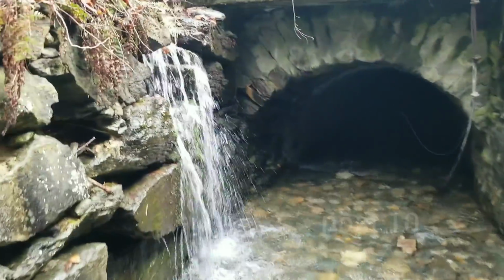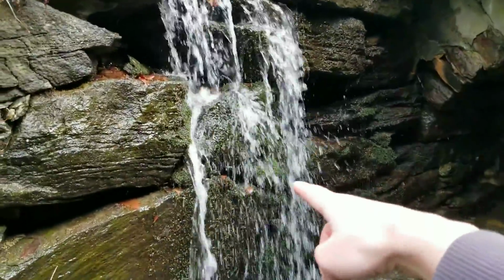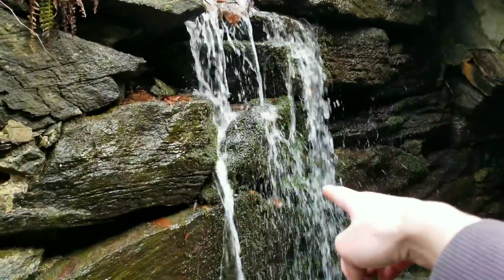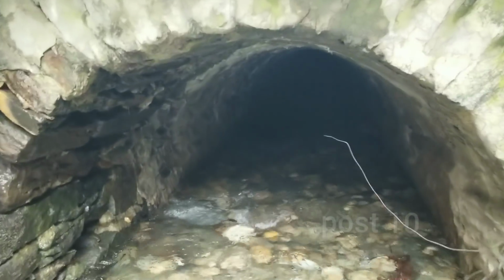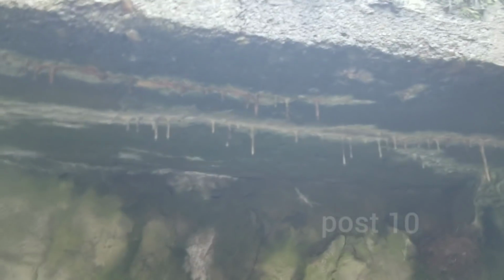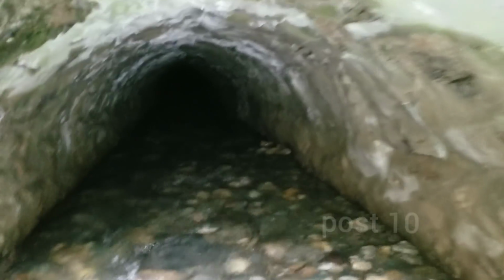This is where I tried to get in earlier. It would have worked. You see, I have places to stick my feet, but if I did stick my feet there, I'd get soaked by the water. Okay, there's a lot of wind coming in now. Got a few stalactites. A lot lower on this side.